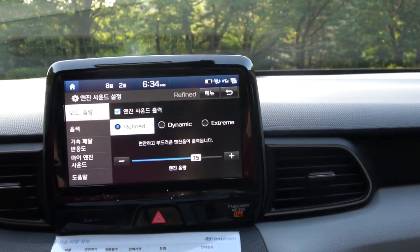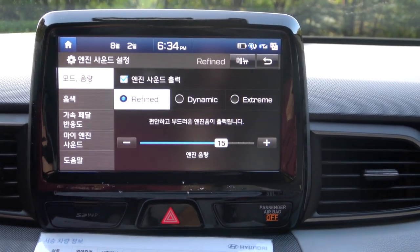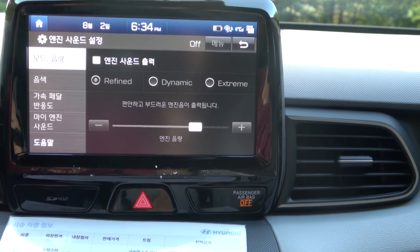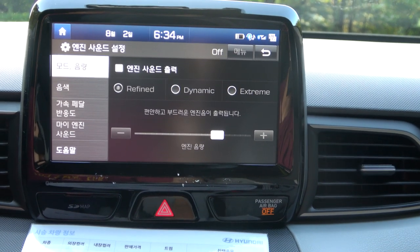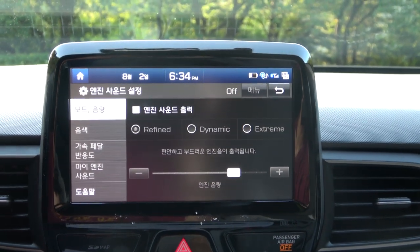And refined, smaller. And you can also turn it off. And I think natural engine sound is okay. So I recommend just turn it off, artificial engine sound.